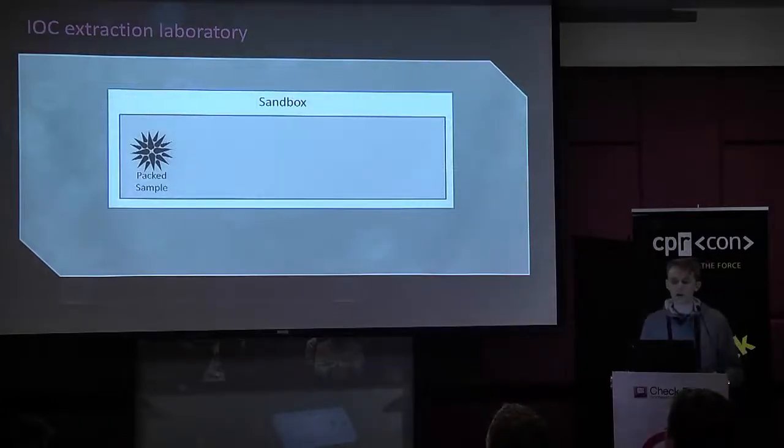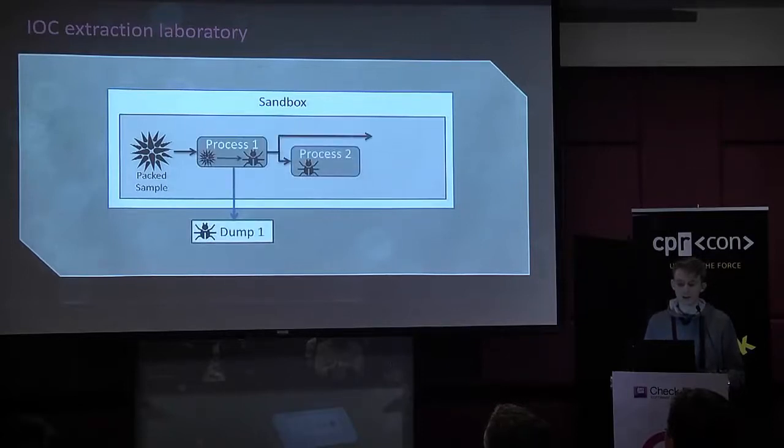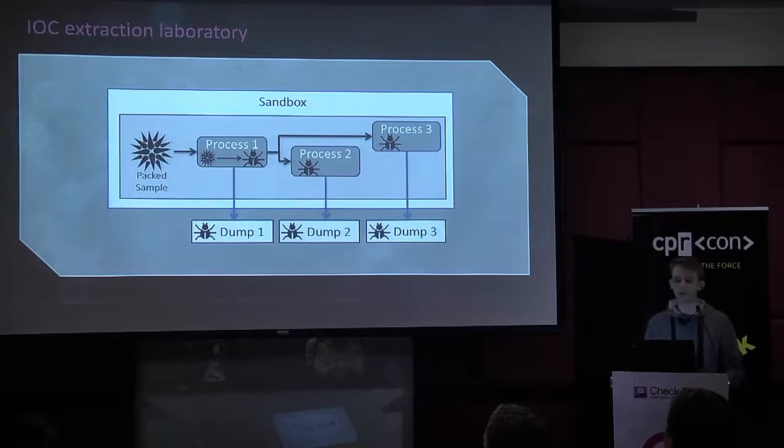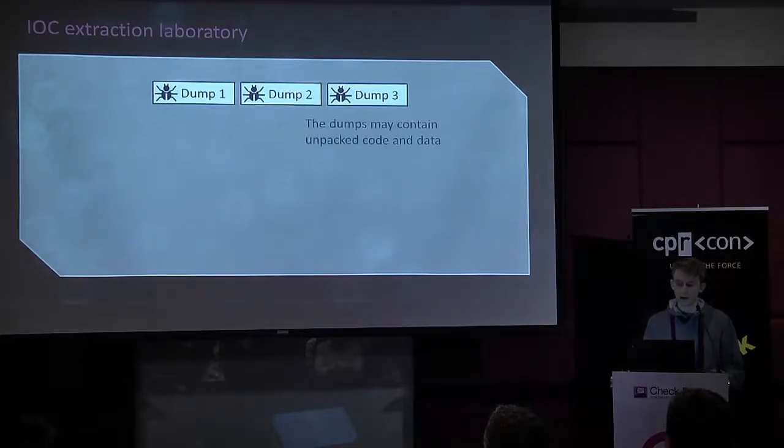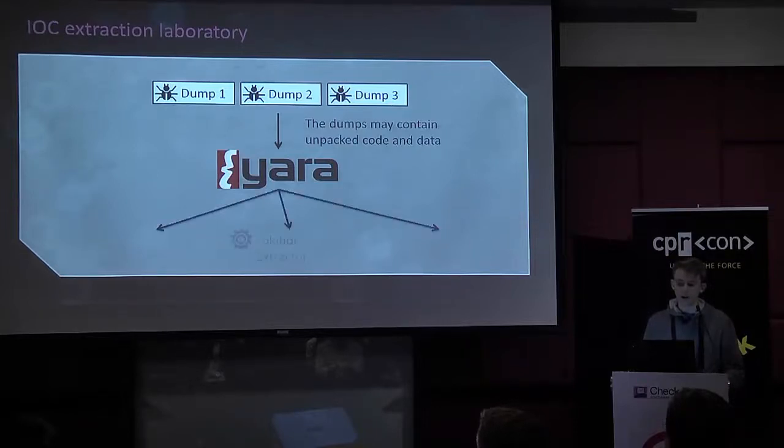However, we can run the malware in a sandbox. To perform its malicious activity, the sample unpacks itself. The sandbox must track all processes that the malware affects and create memory dumps. Created dumps may contain unpacked code and data. In our lab, the dumps are passed to Yara, a tool used in malware research. It provides a rule-based approach for malware detection based on textual and binary patterns. On a Yara rule hit, a configuration extractor for the corresponding malware family is invoked.